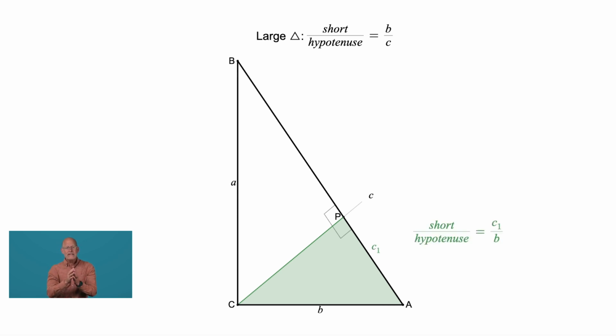The hypotenuse is opposite the right angle, labeled B, and this forms a ratio C1 over B for the green triangle. The secret sauce is because these triangles are similar, we can equate the ratios, producing B over C equals C1 over B. Think of this as like a mirrored equation that reflects their similar structure. Let's box it because we want to recycle this formula.